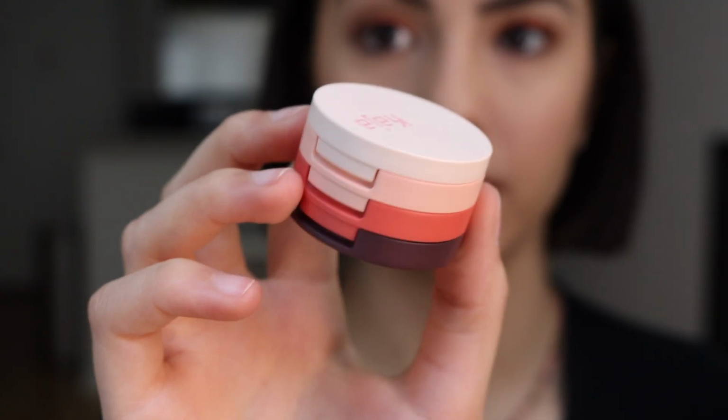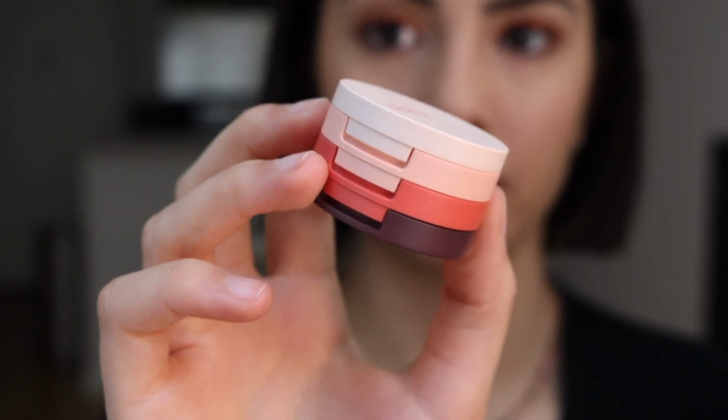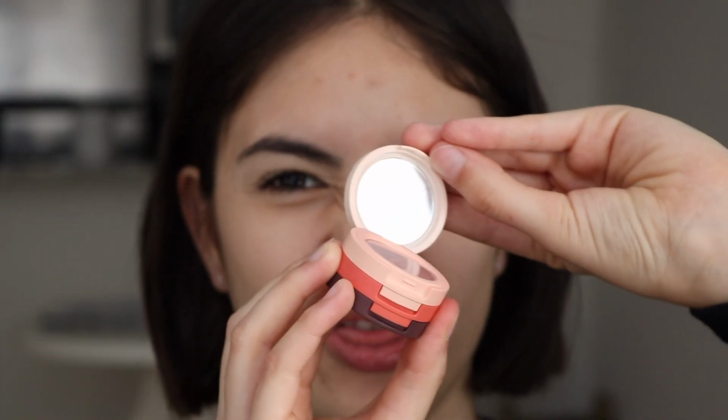Moving on to the eyes, I got the Kaja Beauty Bento Bouncy Shimmer Eyeshadow Trio in Orange Blossom. Also, because of Jamie Page, I've heard her talk about this a lot, and last year when these came out, I really wanted to get one, but I couldn't because they're all sold out, and it looks like this. It's so cute. It comes with 3 tiers of color. Oh, it comes with a film and I just dropped it.